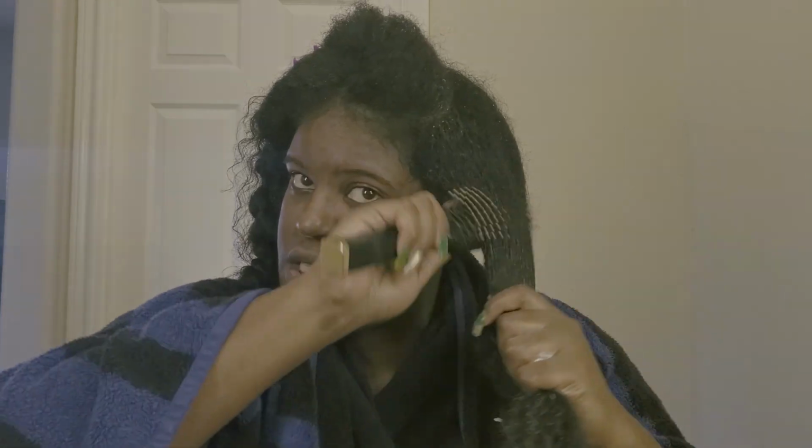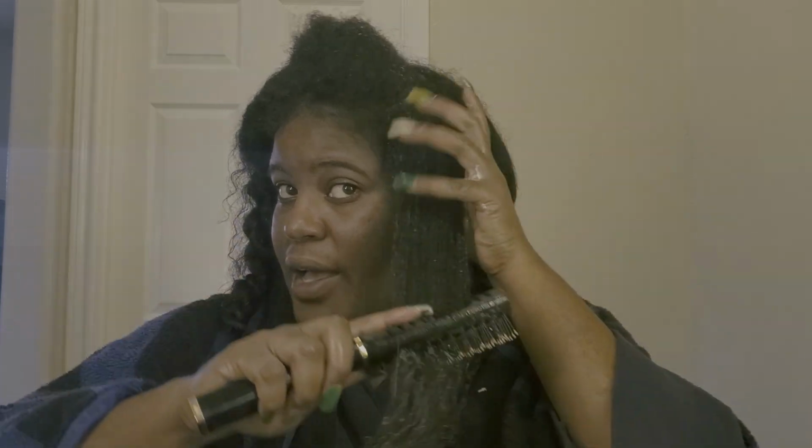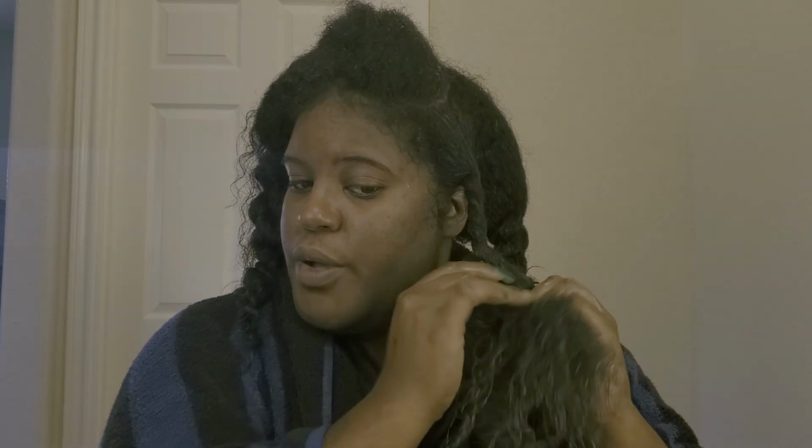For those of you who wonder, I do the LLC method, which is liquid, oil, cream. So my liquid is my leave-in, which is the As I Am leave-in conditioner. And then my oil is my DIY customized oil blend. And then my cream is a double butter. Once I have this section thoroughly moisturized, it is hydrated and moisturized and ready to go. I'll just twist it into a 2-strand twist real quick.